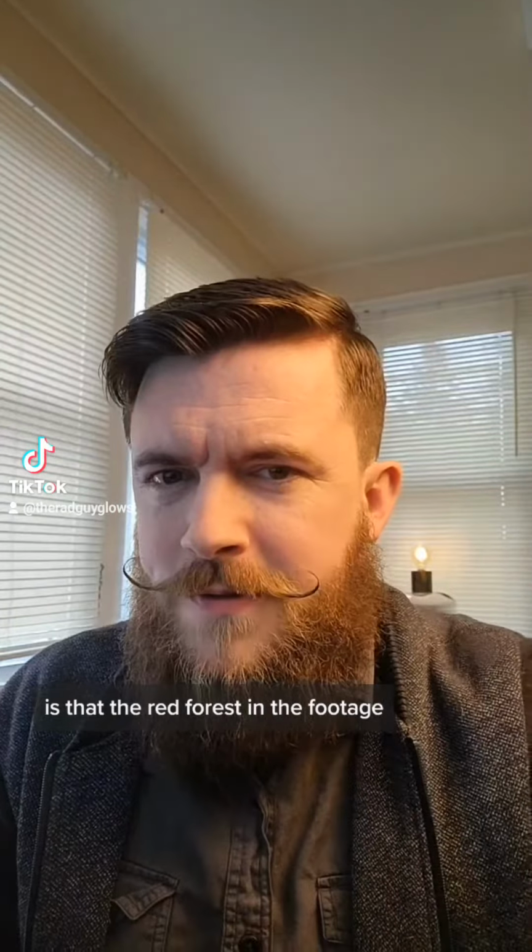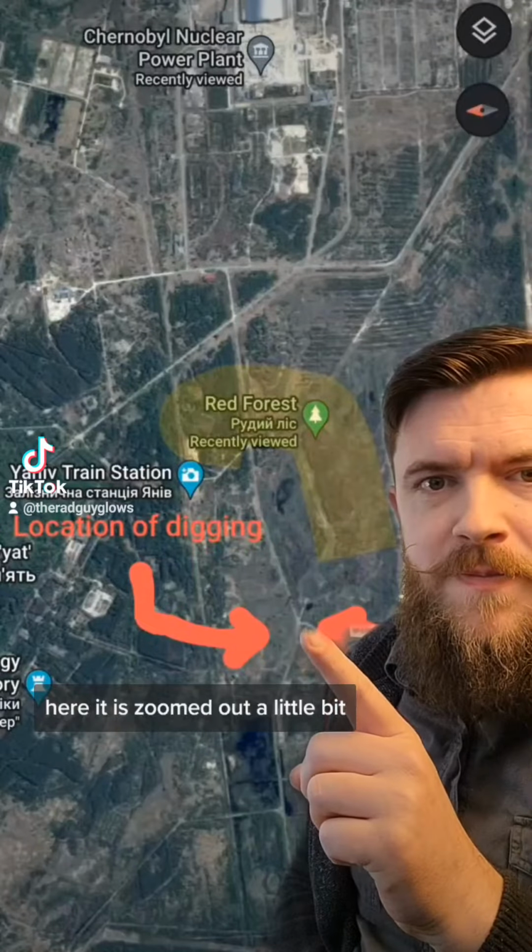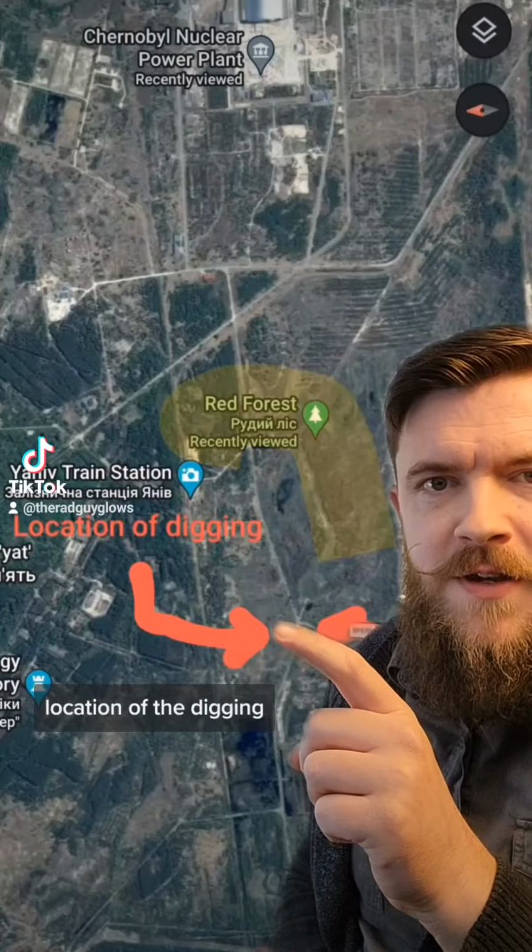Is that the Red Forest? In the footage, you can see this intersection next to this power line pole. And in Google Earth, I was able to find that intersection next to that pole. And you can see that intersection here, and this is the location of the digging. Here it is zoomed out a little bit. There's the intersection again, location of the digging.